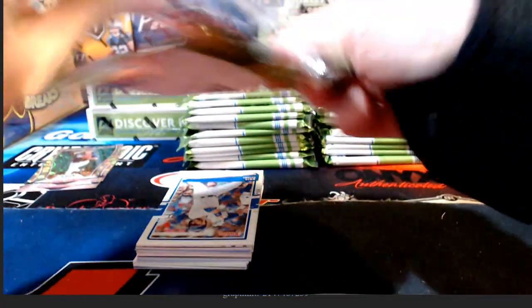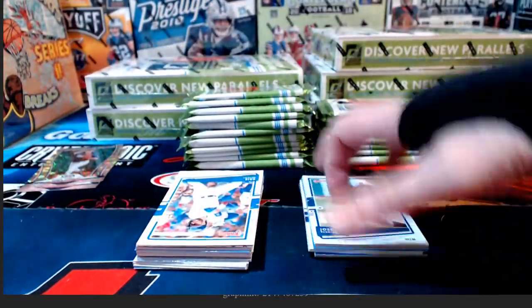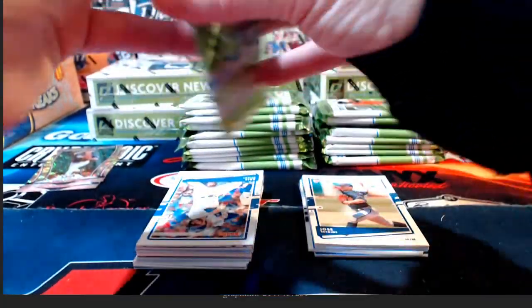I didn't really have an opportunity to watch any other games today because I have really a lot still of sorting and shipping to do because we've had so much stuff this week with such high card counts. It just takes a long time.